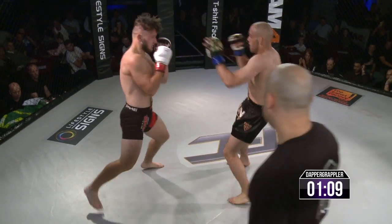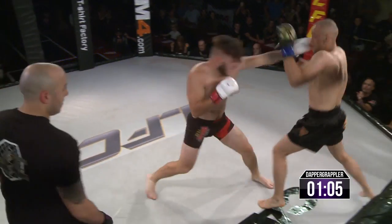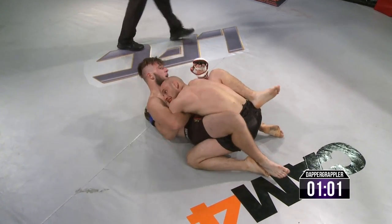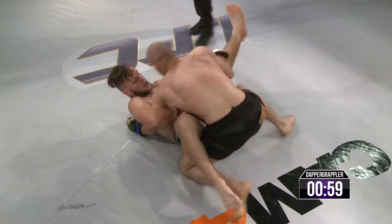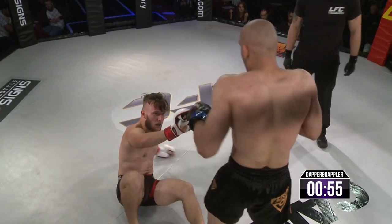Libowickis known for his active guard off his back, Chris, but with someone as savvy as Zdanowski, as we see here, the takedown, but they're going for the guillotine, but his head popped out. Controlling with the overhook there is Libowickis off his back, but Tomek wants nothing to do with it.